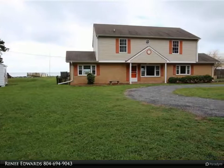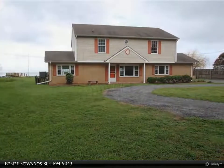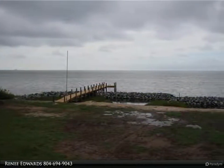Mojack Bay, $1 million views. New pier and riprap breakwater, sandy bottom, great for swimming, endless views and a view of New Point Lighthouse, and majestic sunsets.